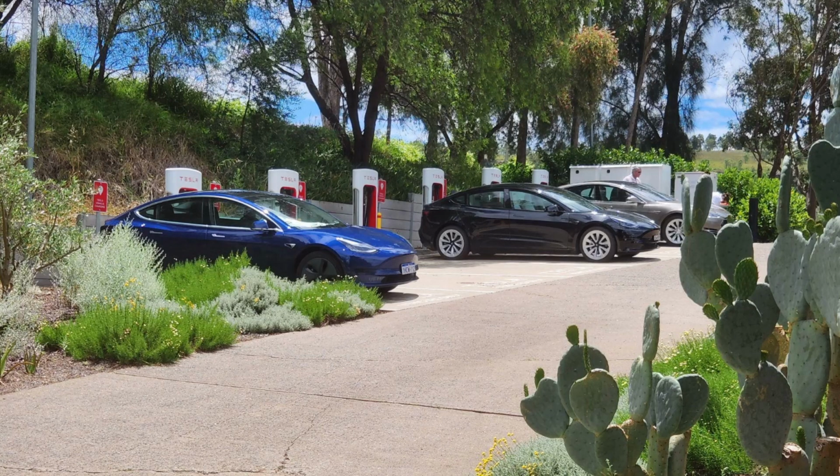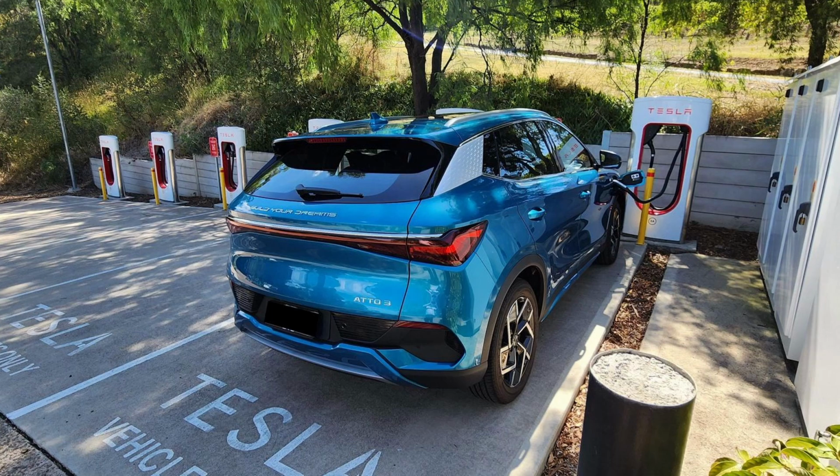And out at the winery out there, at the west to the Hunter. I'm not sure exactly what it's called. I can't remember off the top of my head anymore. But yeah, plenty of DC fast charging around the Hunter Valley.